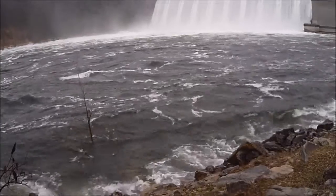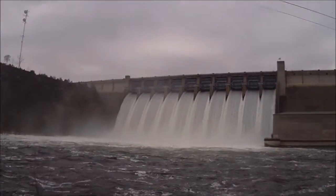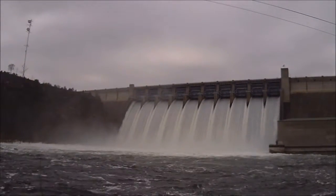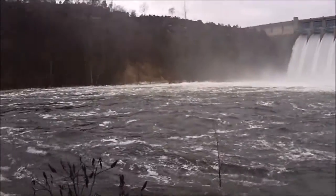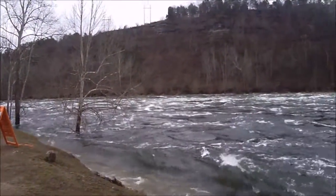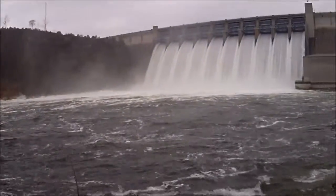Our lake doesn't act like that on a normal occasion. All the floodgates are open, and they're actually coming over the tops in some places, which you were able to see from above. This is normally prime trout fishing ground.